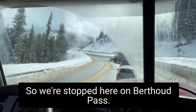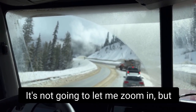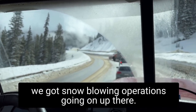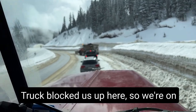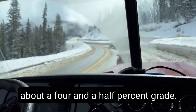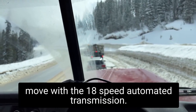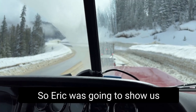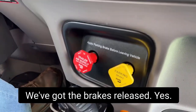Okay, so we're stopped here on Bertha Pass. I don't know if you guys can see it or not. It's not gonna let me zoom in, but we got snow blowing operations going on up there. Got a snowplow truck blocked us up here. So we're on about a 4.5% grade, and we were talking about urge to move with the 18-speed automated transmission. So Eric was gonna show us here kind of how that works. We've got the brakes released.